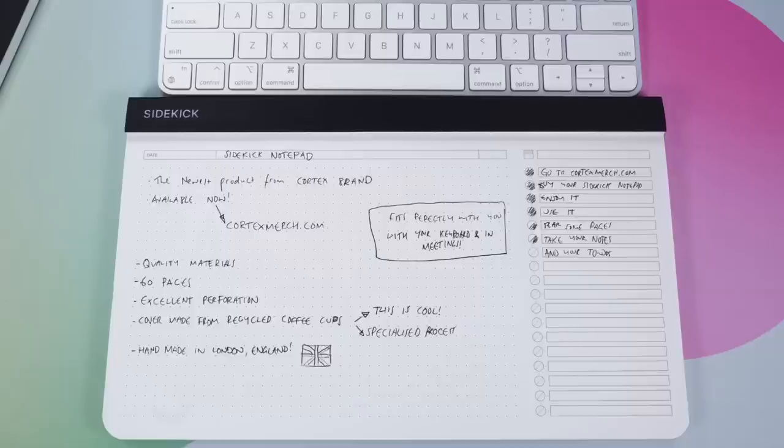Sidekick Notepad is a landscape format notepad. It has 60 perforated pages. We use the same great paper as the theme system journal. It is laid out as about 3/4 dot grid for note taking, and then 1/4 of the page is a to-do list. It's 30 centimeters wide by 18 centimeters deep, and it has been designed to sit comfortably between you and your keyboard. We'll talk about the soft launch of this product in a little bit, but it's been really interesting to me to see people putting them on their desks and where they put them.